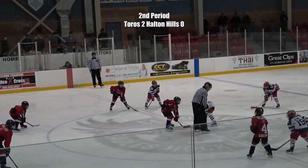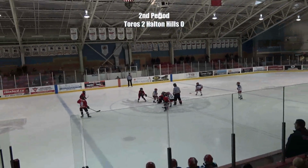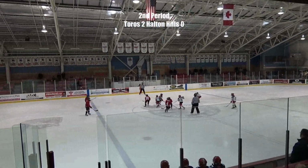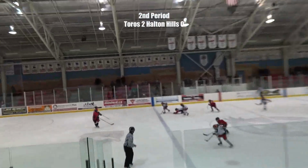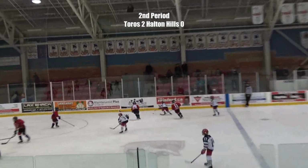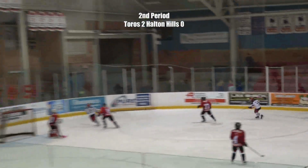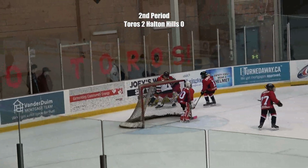Here we go now for period number 2 between Halton Hills and the Toros. Bays trying to win that draw at center. Getting knocked down by Calhoun in his own end. Owen Bays trying to get up there with Miller Hope now. Miller Hope with the loose puck. He'll chip it back in behind the net. Right back in behind the Halton Hills goal.